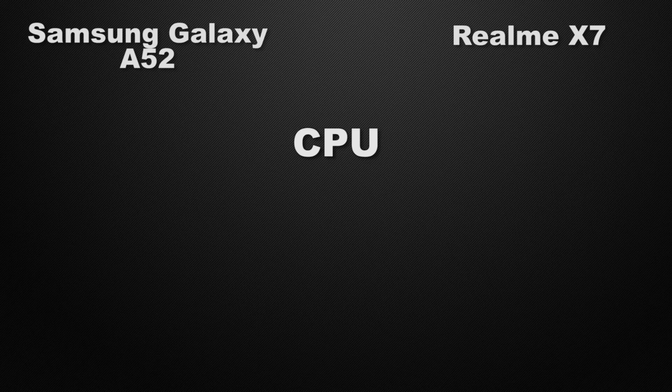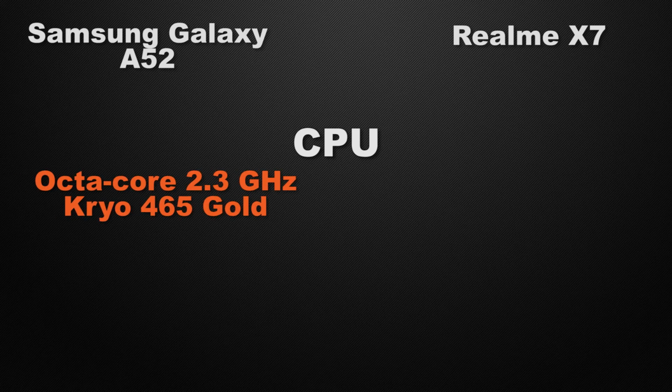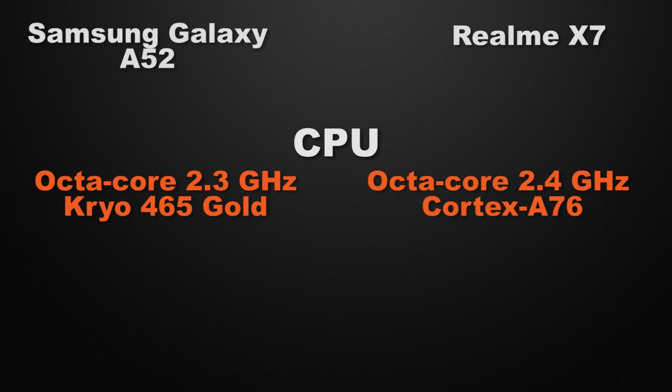Let's talk about the clock speed of the devices. A52 can clock at 2.3 GHz based on octa-core Kryo chipset, whereas X7 can clock at 2.4 GHz based on octa-core Cortex chipset. So the winner here is X7 because it has a slightly faster clock speed as compared to A52.